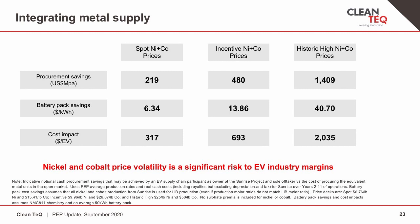Those savings add over $300 to the profit margin of a vehicle. This is not a small number when you are producing millions of vehicles every year. As you can also see from this slide, as prices move higher to first incentive forecast prices and then historic high nickel and cobalt prices, the potential impact on the auto supply chain is enormous. Metal price volatility will emerge as an enormous risk if you take the exponential view on electric vehicle growth.